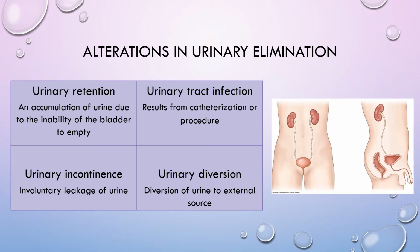that anus. Urinary incontinence is that involuntary leaking of urine, and we're going to talk quite a bit about that in a minute. And then urinary diversion, and we're also going to look at this closer really in lab. But this is when a patient has an issue with the bladder. Maybe they have bladder cancer, and we're going to create an external opening for them to be able to excrete their urine.